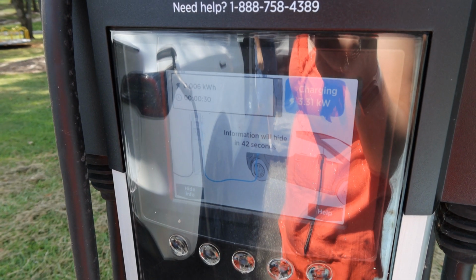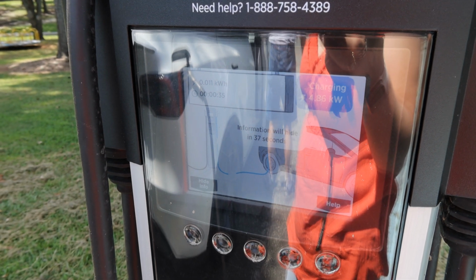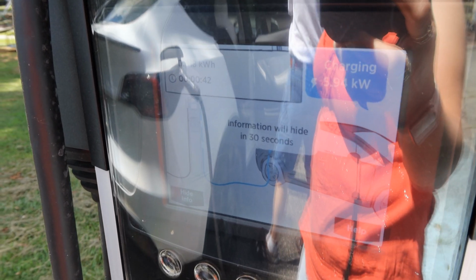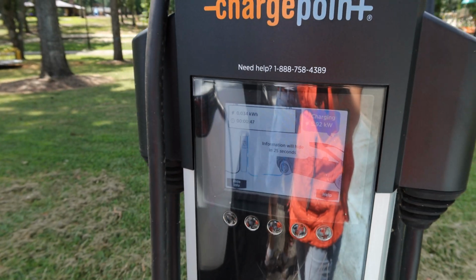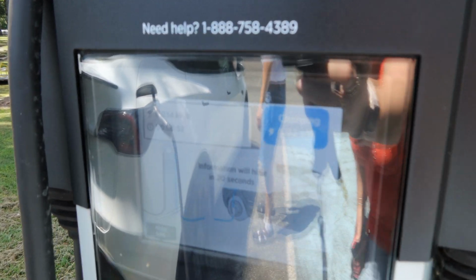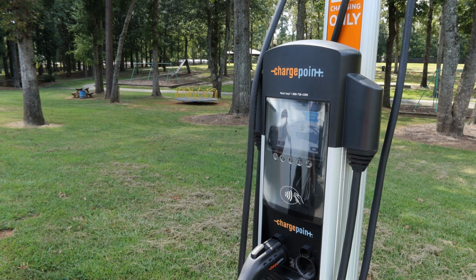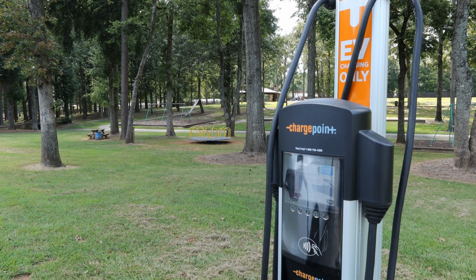Information will hide in 43 seconds, it says. Charging at 4.86 kilowatts. It looks like a little Tesla there. Their animation thing. Sorry for all the glare. That is what it is out here in the sun. Try to get my orange shirt out of the way. But it is charging. So I will leave information on PlugShare, and I don't know why the left side failed, but at least the right side is working.